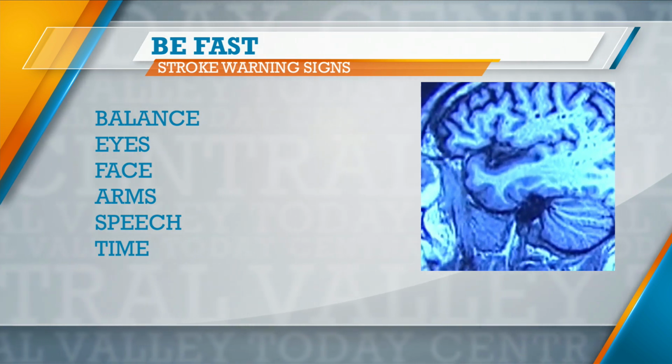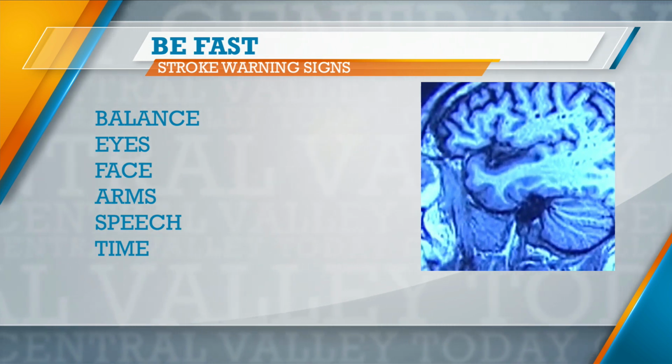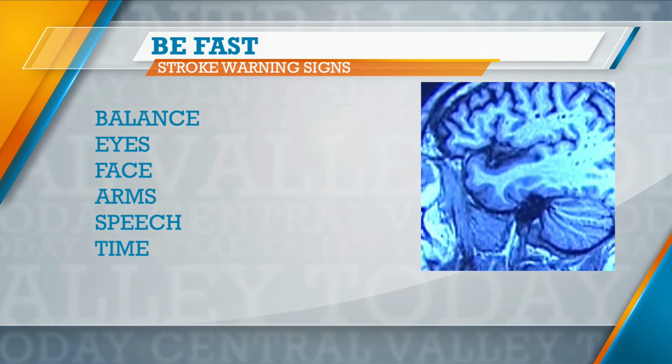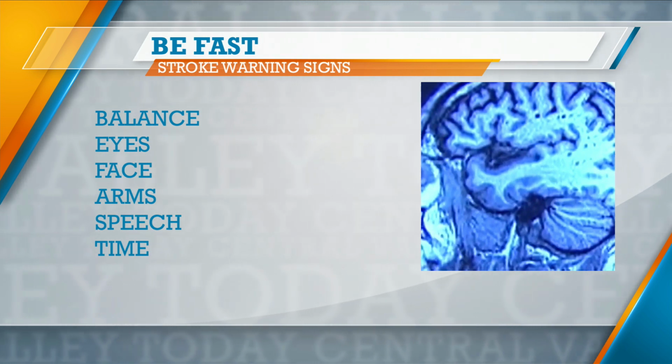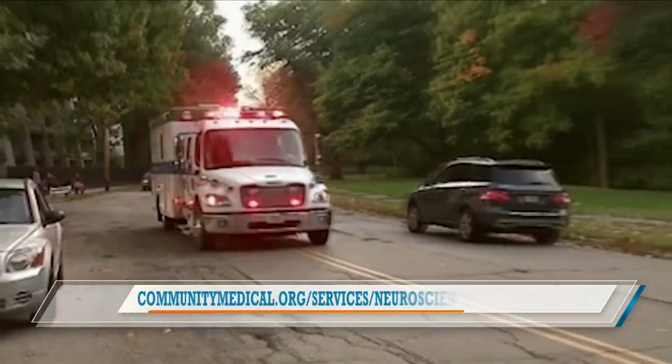And then, is their speech slurred? Is it different from normal? Sometimes it can be clear, but the words are just not in the appropriate place. They might say yes for no. Word salad or something like that. Exactly. And then if they have any of those symptoms, the important thing is the T for time. Get them to the hospital as quick as you can when the symptoms start.